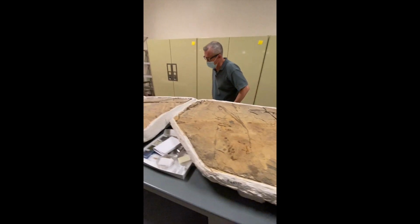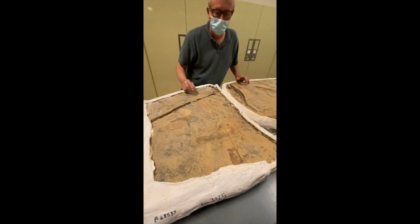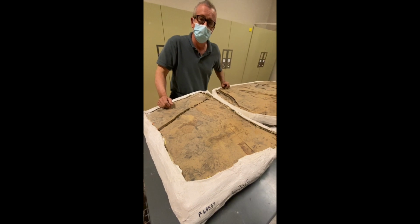So finally, we have the third block, and this is the tail. You can see the two lobes of the tail here. They're very clear. And of course, they're all cartilaginous as well.